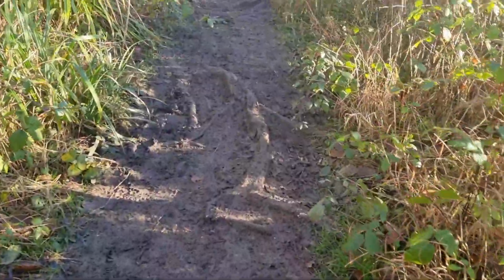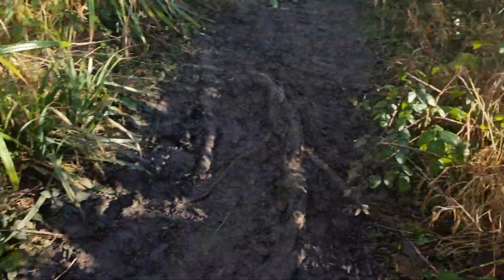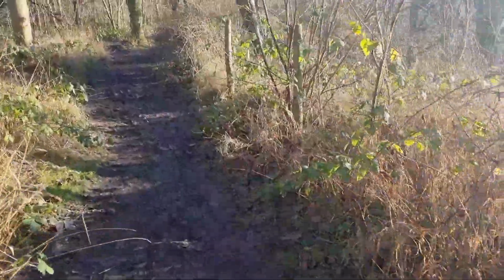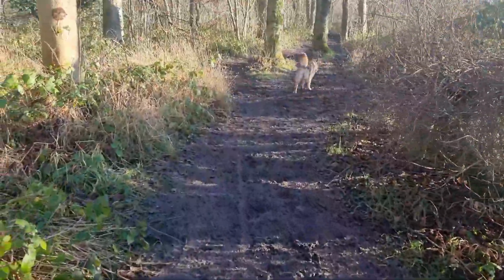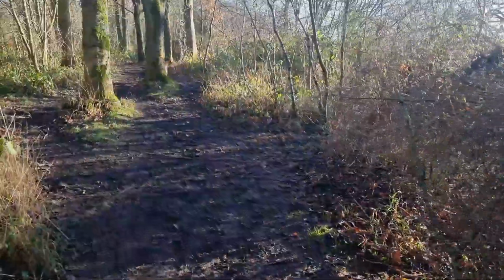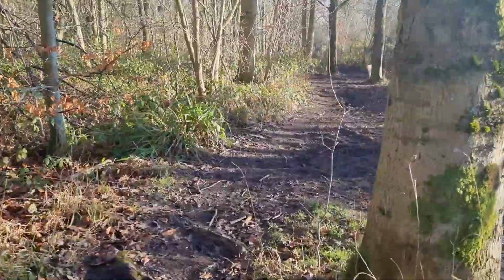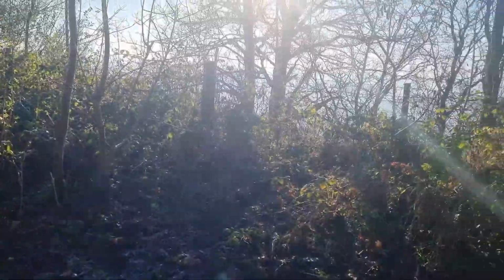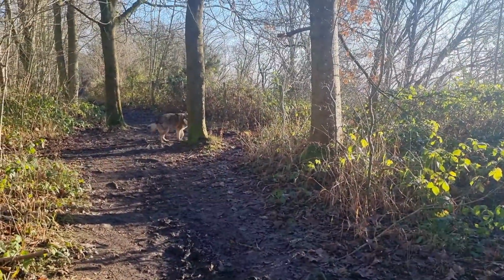See what I mean about the roots of the trees? So you have to be careful when you're walking across here. Look out for them. Quite easy to twist or break an ankle or something up here if you're not careful. And as you can see, in places it's sticky, and then some places it's proper muddy. Sabre? Sabre? Yeah?